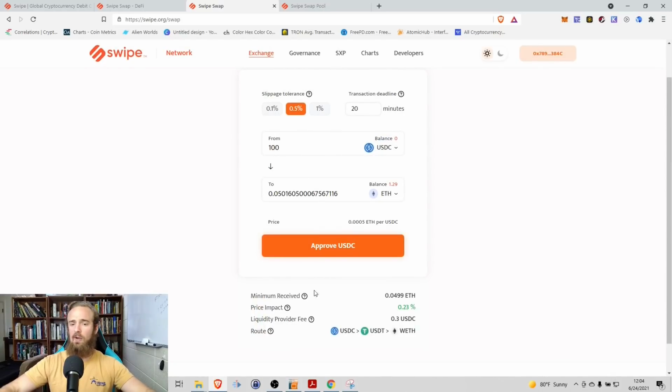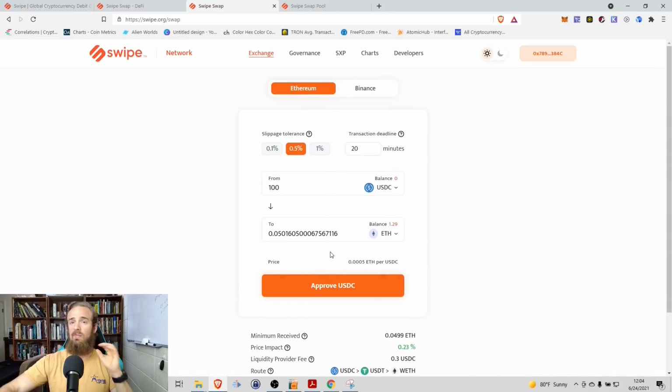It will tell us how much it's going to charge us. So the minimum we receive for 100 USDC will be 0.049 ETH. Liquidity provider fee will be 0.3 USDC, and it shows us the route that trading pair will take. That's pretty standard for the course, but what I like is it's incredibly easy to switch from doing an Ethereum trade to a Binance Smart Chain.